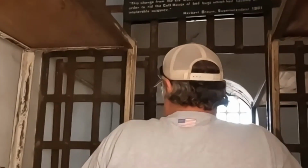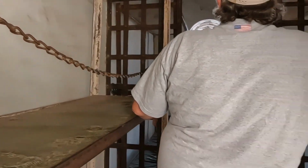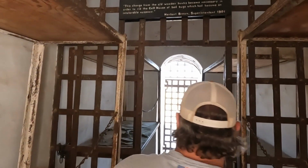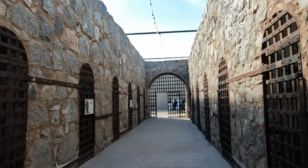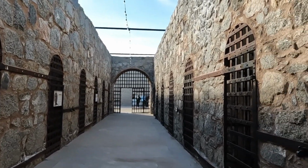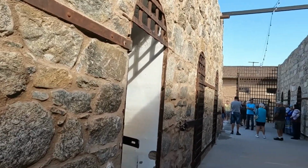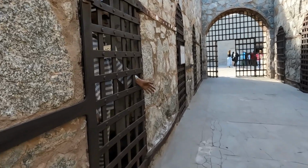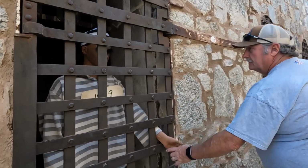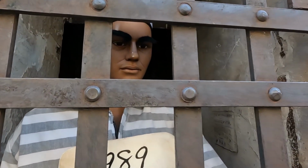Bed roll. They got them in here late. Do you think people slept on the very top? His eyebrows are done though. What in the world?